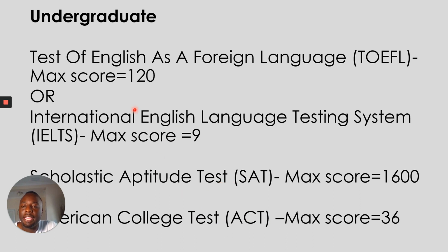Also make sure that you confirm with your school which tests they accept. Very, very important. Don't do the test and then apply to a school that doesn't accept that test, meaning you have to do another test again. It's very important. Confirm with your school first. Once you choose the schools, make sure you know which tests they require you to take.